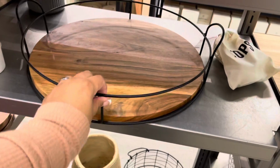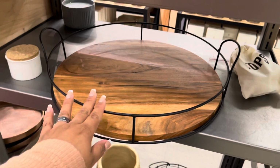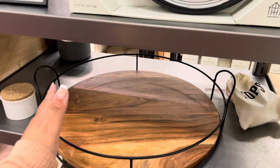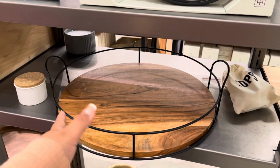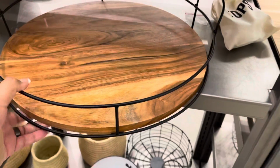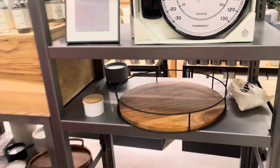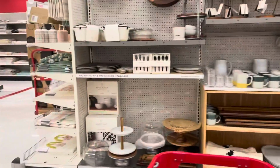Okay, so this is kind of what I was talking about. I have this, but with gold trimming. And I have it near my stove, and I have like a utensil holder. It looks really cute, but it's kind of too big for my space. But if you have the space, it's only $30. So that's not bad at all. Let's check out this section.